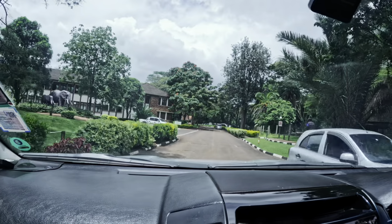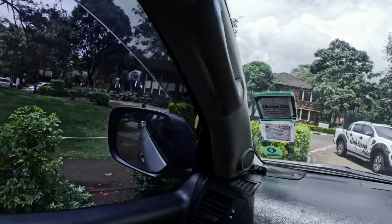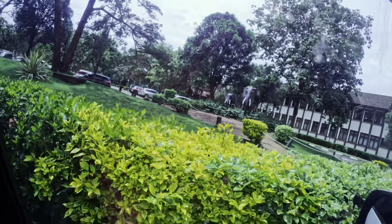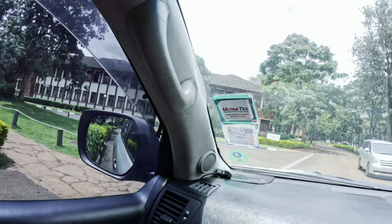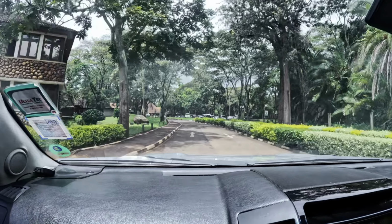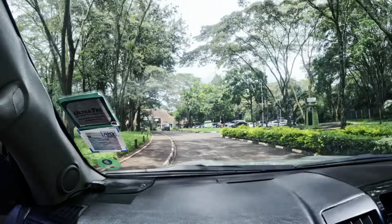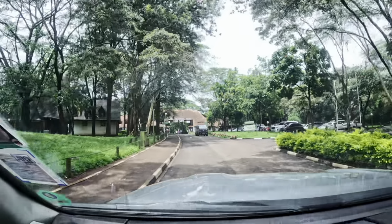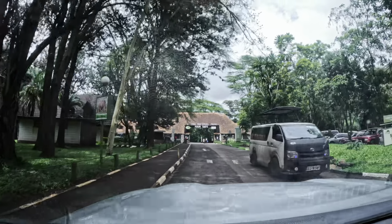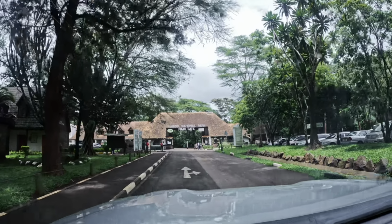We are going to park the car and then come here. See if they will let us go in without our IDs. Oh, nice. They saw the car, they were like, oh, okay. Sometimes it's good to drive nice stuff. See the Nairobi National Park main gate. This is the main gate of Nairobi National Park.